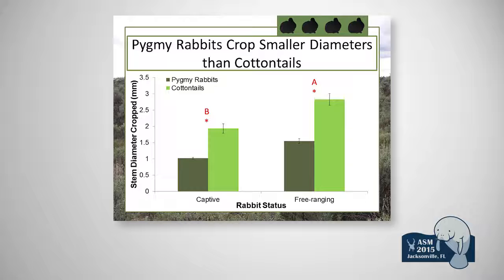When looking at the stem diameters cropped by captive and free-ranging rabbits, we found that pygmy rabbits in both situations crop smaller diameters than the cottontails. On the left are the captive rabbits that we measured the stem diameters for, and on the right are the free-ranging stem diameters that we measured at Cedar Gulch. We also found that free-ranging rabbits tended to crop larger diameters than their captive counterparts.